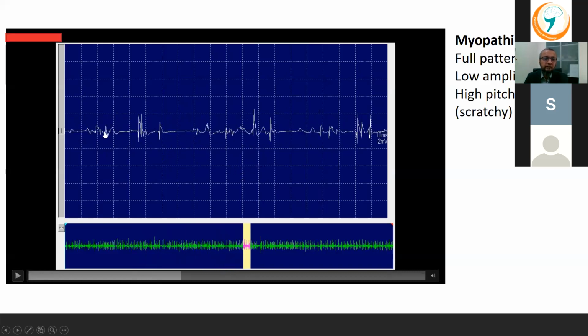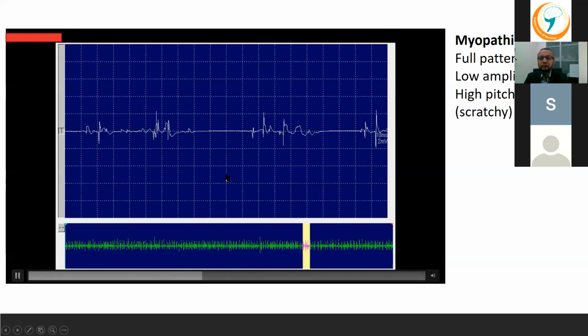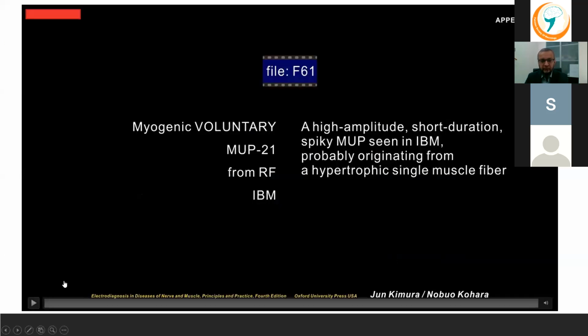Again, you may say this is polyphasia, but then you see these small ones in between, very spiky, and they give it away. The sound is very important, very scratchy, and the recruitment is early, with that little effort, and you see a full screen. Another example where the amplitude sometimes can be misleading.